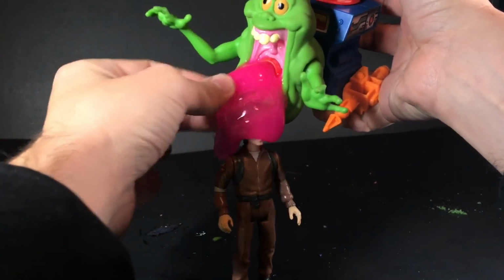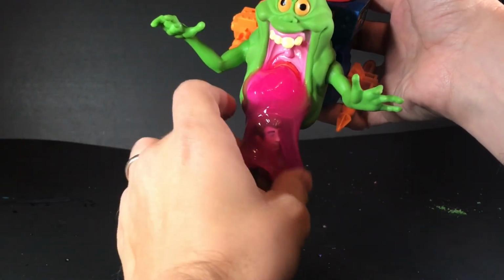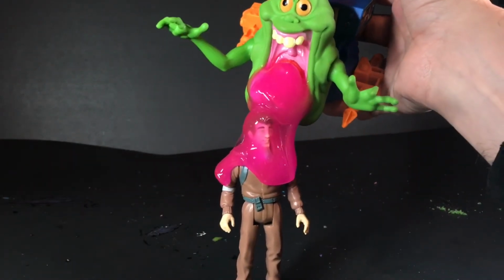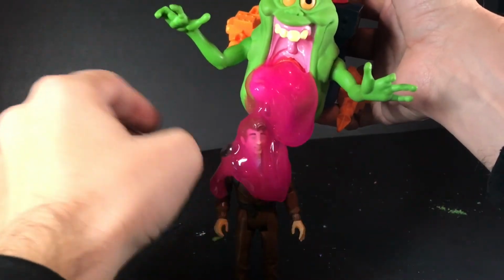Now the problem is it comes out in too much of a ball of a mess. It'd be better if it was like drooling out the sides. Maybe if I used a thinner slime, it would look a little nicer.